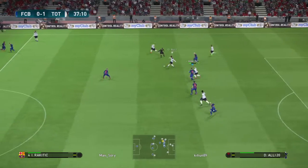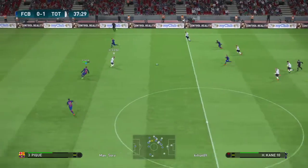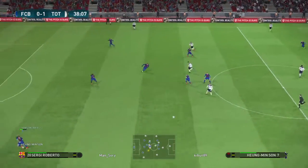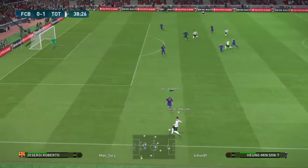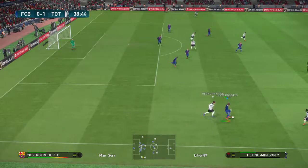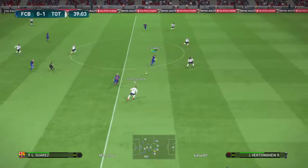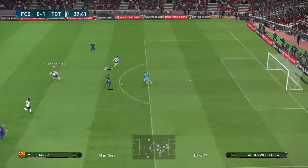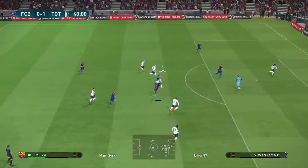Rakitic can't hurt you with his back to goal, and I think if they can keep him facing in that direction, then the only thing he can do really is to just lay the ball off, and he's not really going to cause much trouble if he continues doing that. So I think they're defending him very, very well. Looks to slip it through. That's the through ball. It's a loose ball.